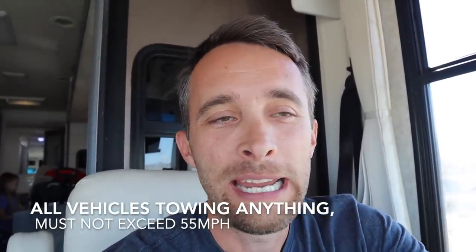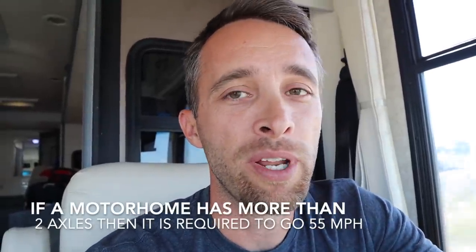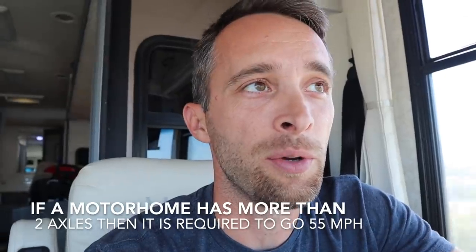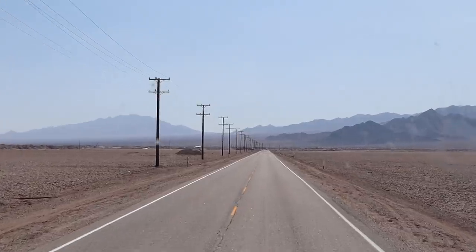And if you didn't know, California has a 55 mile an hour speed limit for anybody, RV or commercial truck, that is towing a trailer. So that includes us, because we have the tow, we have to go 55. Now, if you are in a motorhome without a tow vehicle, from what I understand, you can travel the same speed limit as the other autos. But if you are in a fifth wheel or travel trailer, or have a vehicle towed behind your RV, then you've got to go 55.